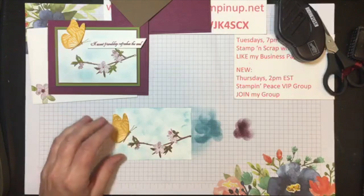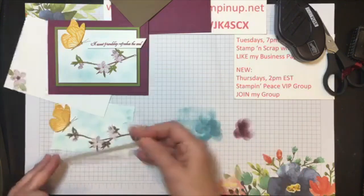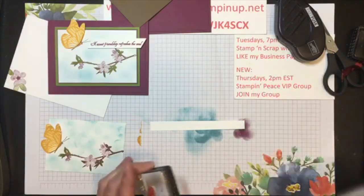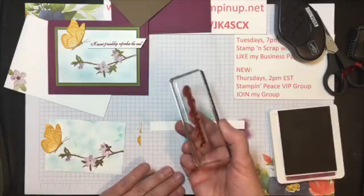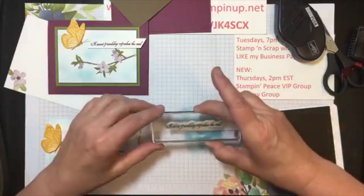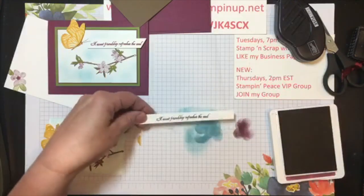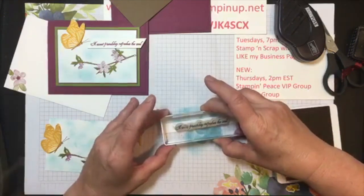Okay, now to finish off this card, I have a half-inch strip of Whisper White cardstock, and I'm going to use the same sentiment, a sweet friendship refreshes the soul. Tap, tap, tap lightly in the ink pad. The words are not a distinctive stamp, so the tap, tap, tap applies here. But remember, if you're using distinctive stamps, you don't need to tap, tap, tap. Okay, that's not real straight, so I'm going to flip it over and try again.